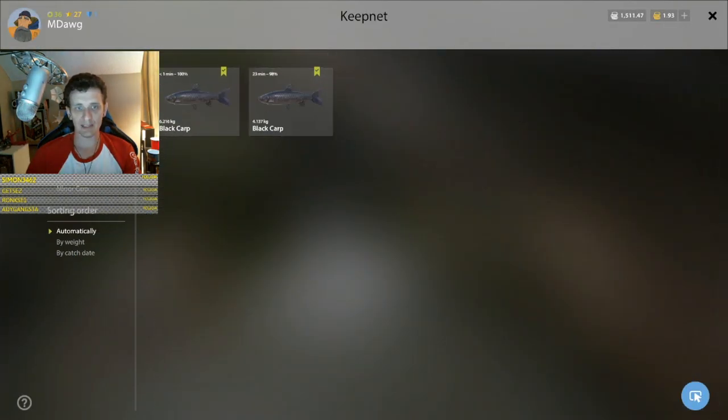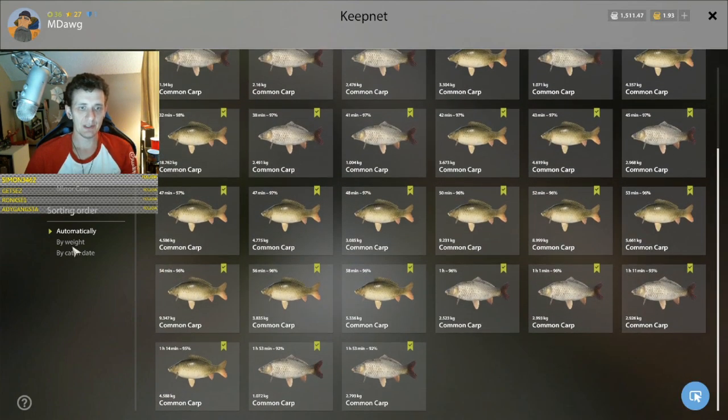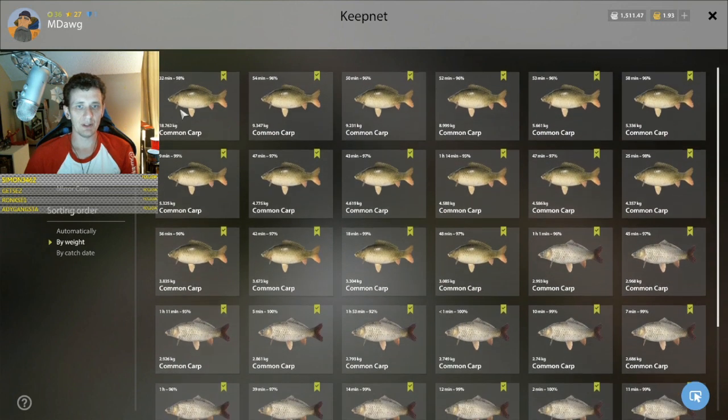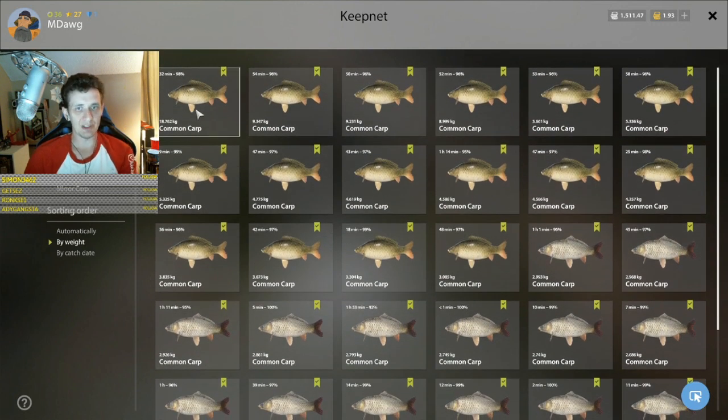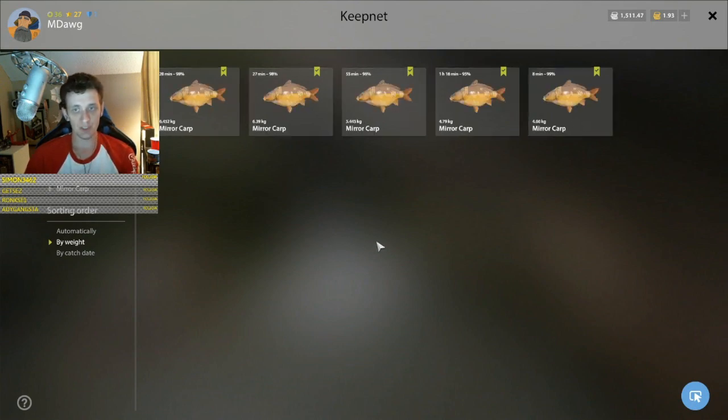A couple of blacks. Again, for every hour or two, I feel like I'm seeing a couple of black carp. I don't know if some people are seeing more than that, but that's what I'm seeing. Tons of common carp. And we've had some nice ones. I mean, 18 kilo, 18.7 kilo common carp. That was a fun fish to pull in. Grass carp still showing up. Mirrors. Good fish overall.